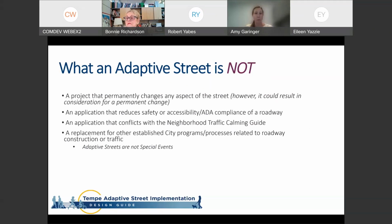Neighborhood traffic calming is one of them, but there's a whole bunch of other ones related to special events or food trucks or temporary extension of premise. All of those things are staying intact, and we're looking at ways that adaptive streets can work hand in hand with those, but certainly are not replacing them. Okay, next slide, please.